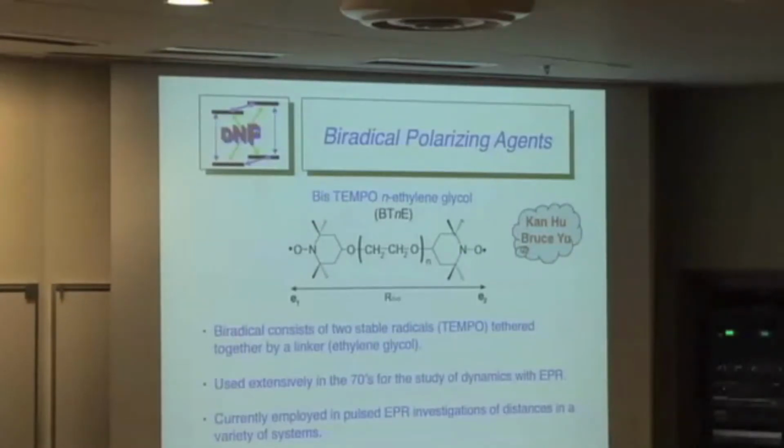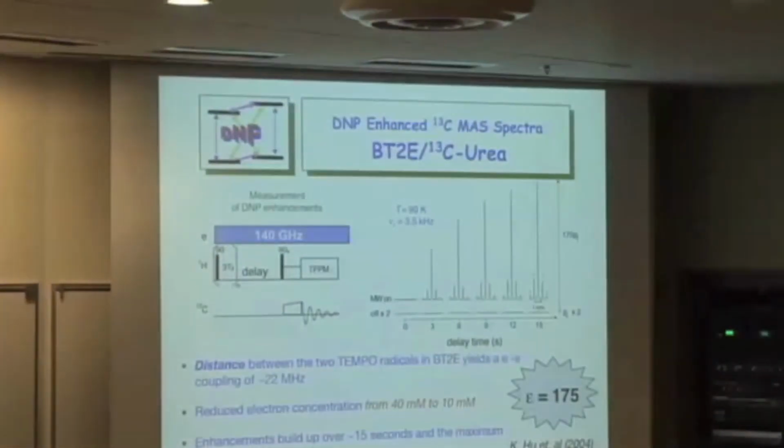They were used extensively for EPR studies of dynamics in the 70s and have been sort of sitting around ever since then. But in fact, it's this biradical, all right, that actually allows you to get this very large enhancement, this factor of 175 that I mentioned before. Now, just to calibrate you, the maximum that we've ever seen with monomeric TEMPO was about 40. So this is about a factor of 4, 4.5 larger than what you get with TEMPO.